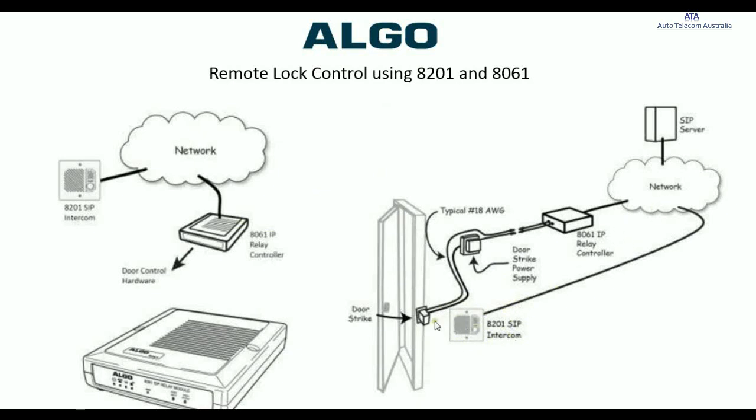It's not connected in any way to the lock mechanism. This is all the independent lock mechanism here. Here's your 8061, which is also an IP device, so it's connected to your network. What that does is we call the person, they say, yeah, no problems, open up the door, but it doesn't open up anything on the phone. It basically triggers the relay in the 8061, and that's how the door opens. Quite smart.